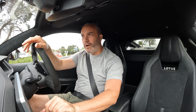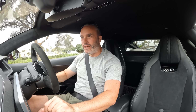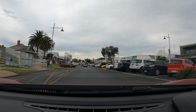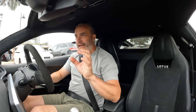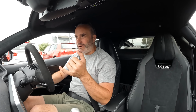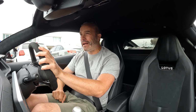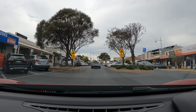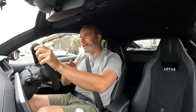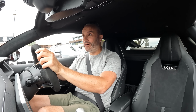$225,000, where an M2 is about $140,000. That's a massive price difference. In the UK, it's closer to about 15 grand. Out here, when you do the exchange rate, that's about £40,000 difference. It definitely doesn't do the growing up thing that an M2, especially the G87, does very, very well.